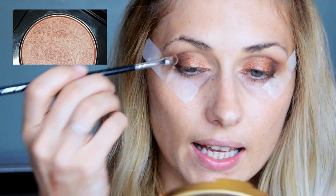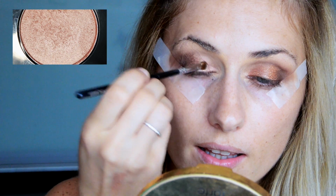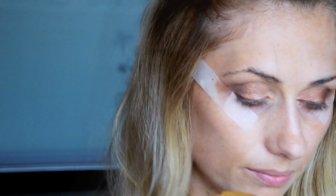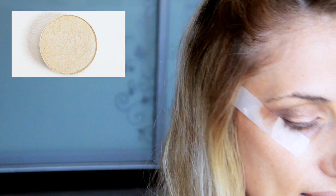Okay, over top of that colour, I'm going to be taking, I think the one is All That Glitters, and I'm going to be applying that right over where we just applied the ColourPop shadow. Then to highlight the inner corner, I'm going to be taking MAC's Nylon.